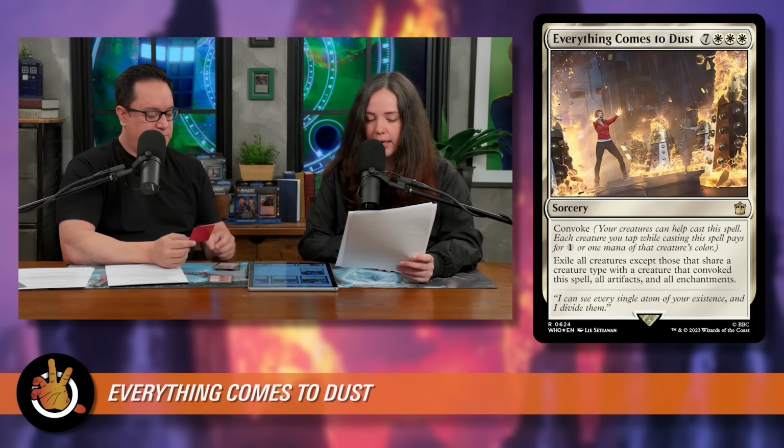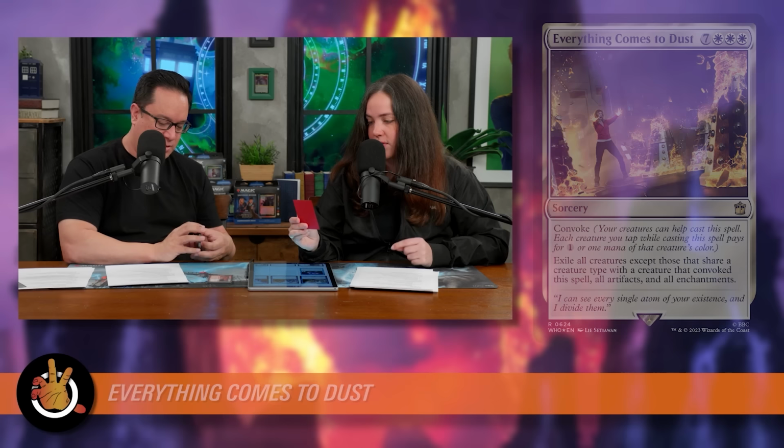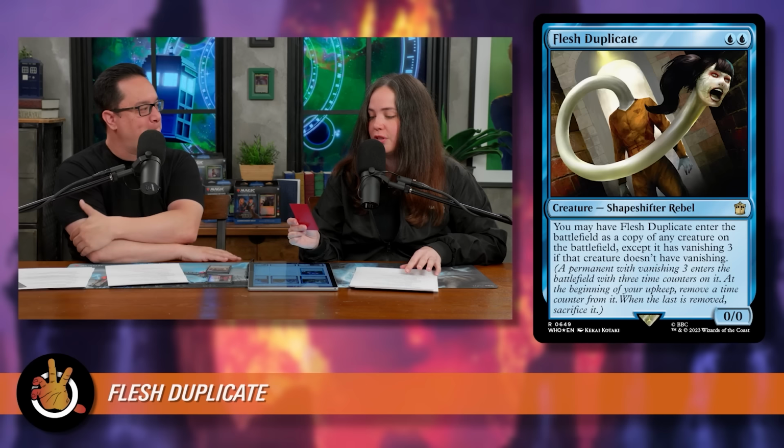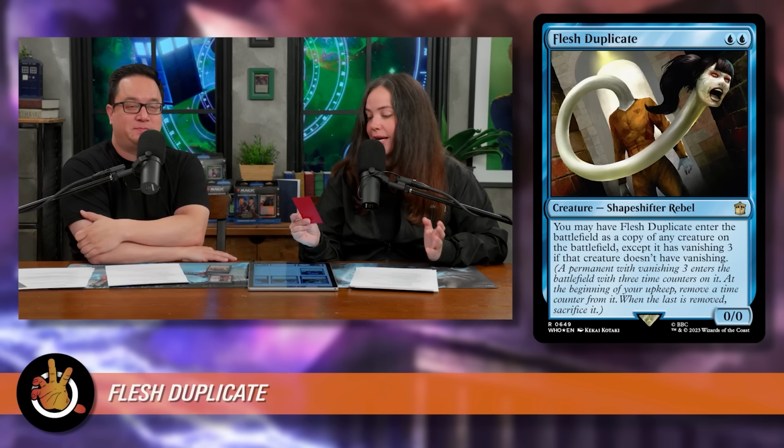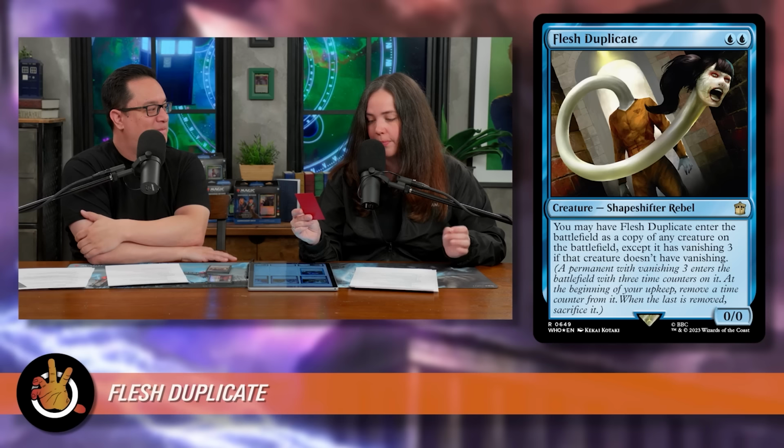Yeah. This next card is one of the most powerful cards in the set for sure. It is Flesh Duplicate. It duplicates flesh. Yuck. It is a blue shapeshifter rebel. It is a 0/0. You may have Flesh Duplicate enter the battlefield as a copy of any creature on the battlefield, except it has vanishing 3 if that creature doesn't have vanishing. A permanent with vanishing 3 enters the battlefield with 3 time counters on it. At the beginning of your upkeep, remove a time counter from it. When the last is removed, sacrifice it.